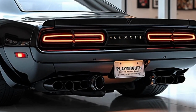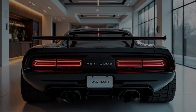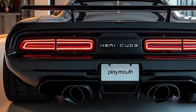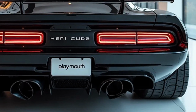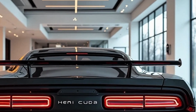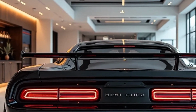Driving the 2026 HEMI Cuda is nothing short of exhilarating. The moment you press that start button and hear the engine come to life, you realize this isn't just a car. It's a declaration, a throwback to the golden era, engineered for today's roads and tomorrow's tracks. The throttle response is instant, the power delivery brutal, and the grip addictive. Whether you're carving canyons or launching down a straightaway, the Cuda constantly reminds you why you fell in love with cars in the first place.